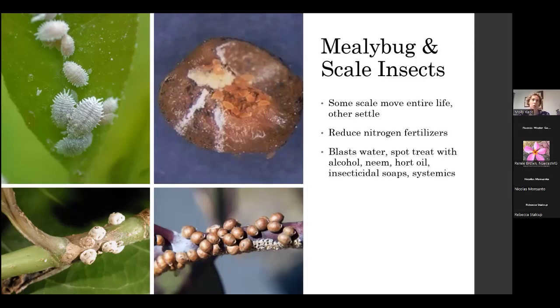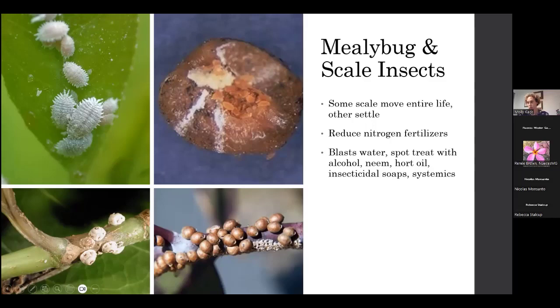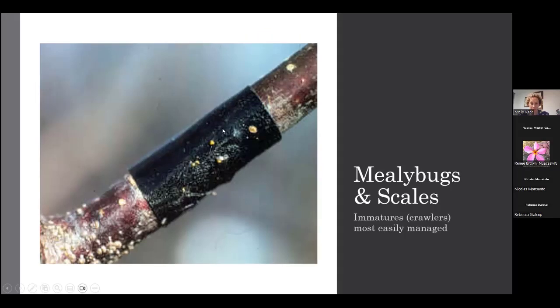Soft scales, you can control a lot better with oils, neem oil, or physically, just rubbing your hand along the branches with your garden gloves on to smush them. And one thing you can try is to get a little bit of double-sided sticky tape and wrap it around your plant. If the damage is here, you want to know: are they crawling? Are they active? And are they exposed?